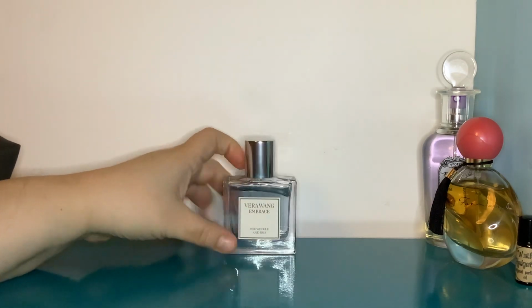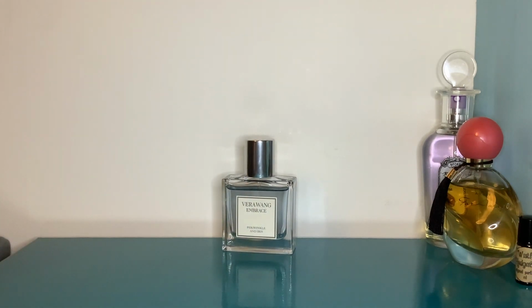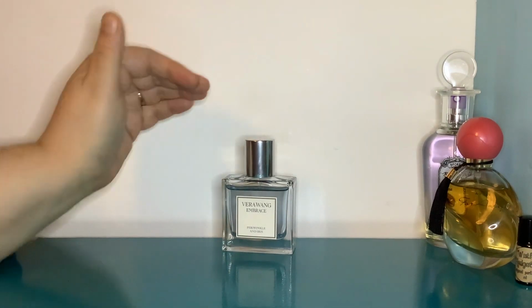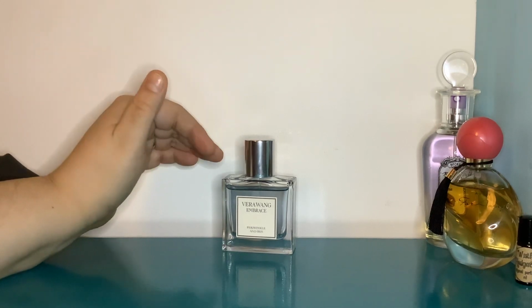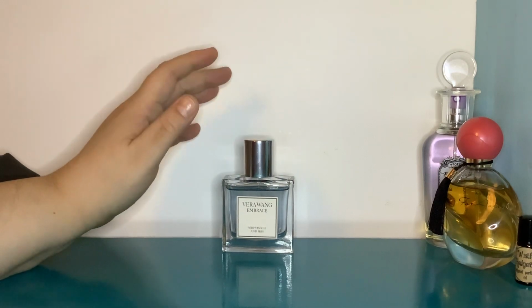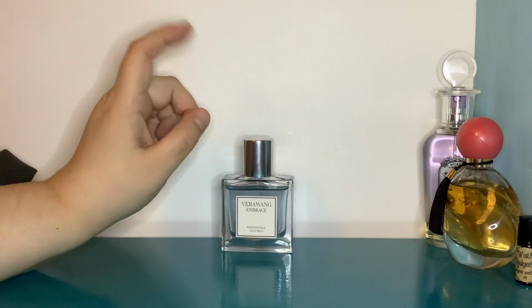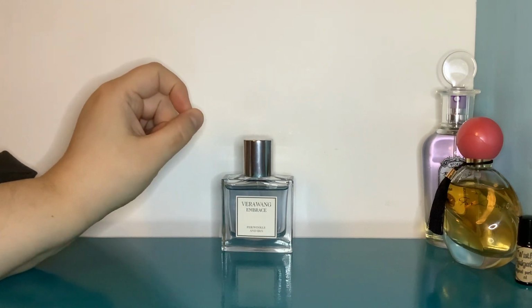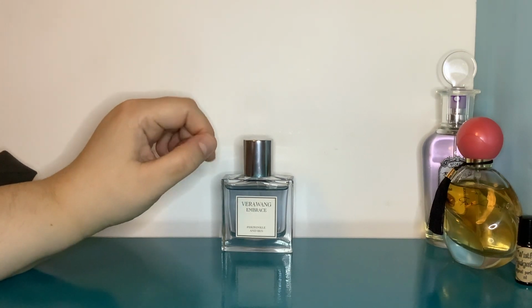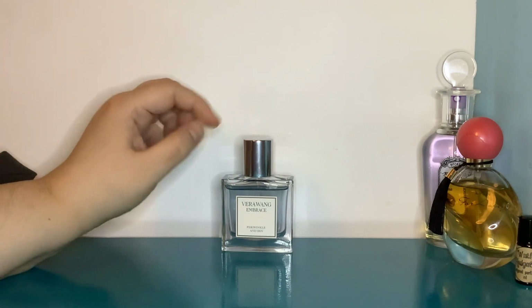Now, funnily enough, the last time I wore this, and this is very much what I was saying last week, that sometimes it's a mood thing, sometimes it's your hormones, sometimes it's the weather. I wore this on a very windy, very rainy, and therefore kind of just wet, gloomy day. And I was obsessed. The last time I wore it, I was like, this is my sweetest perfume, and it might be so sugary that I won't be able to wear it very often.